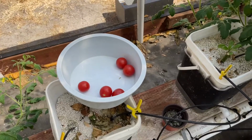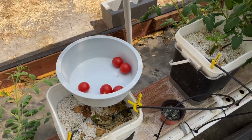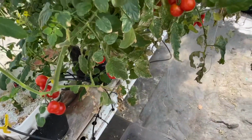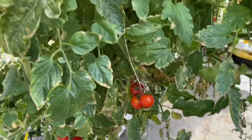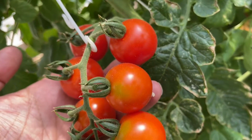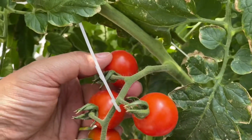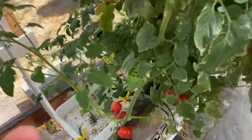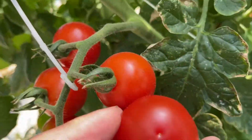I just started picking the cherry tomatoes. I'm like, you know what, I better capture that on video before I do a lot of picking. Because if you look at these, although on camera they may look more red, they're more orange. This one's just starting to get more red compared to this color.